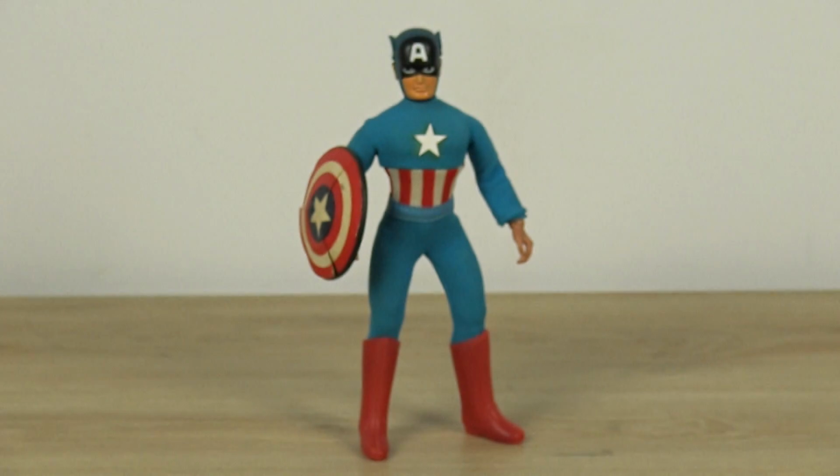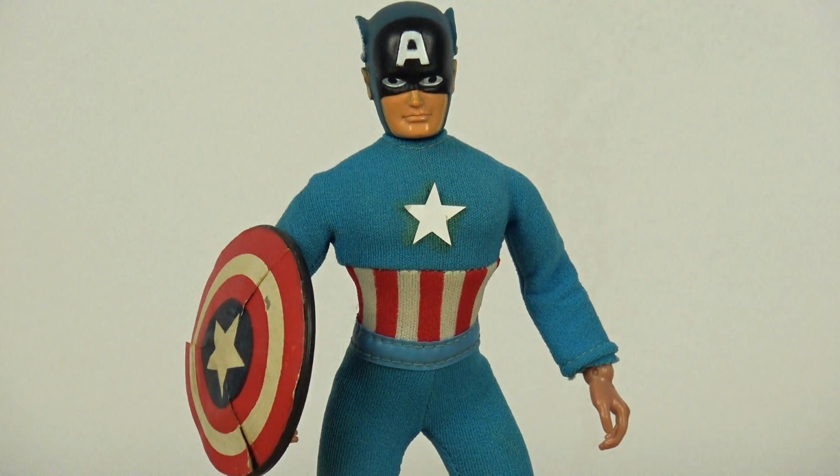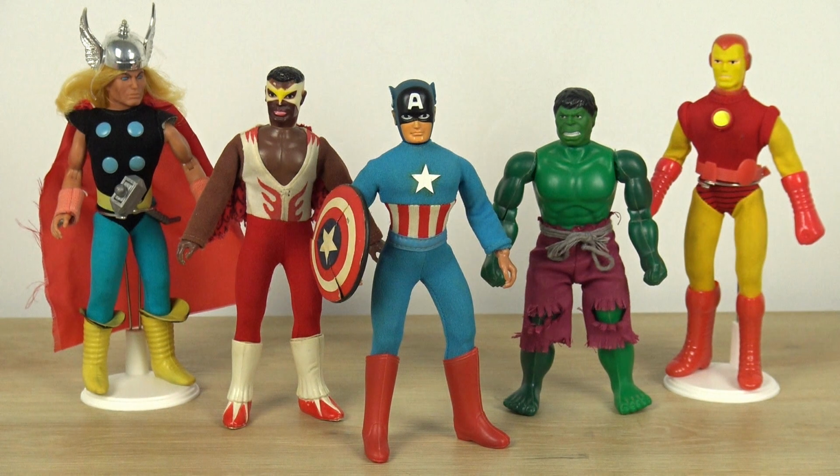Having said that, I bet you're now wondering why I chose the Mego 8-inch Captain America action figure as the number 1 toy on this list. Well, his shield accessory is extremely cool, which makes up for a lot of the other faults with the figure. But the main reason this figure ranks so high is because this is the first time in history a child could get all of Marvel's Avengers in action figure form. And since Cap is their leader, it's only fitting that he takes the number 1 slot on this list.